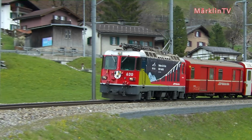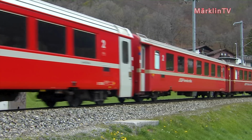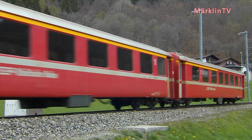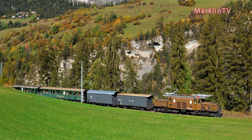The Rhaetian Railroad is one of the biggest, if not the biggest, narrow-gauge railroad in the world. On the one hand, it is incredibly modern, employing high-tech electric engines. On the other hand, it is highly aware of its tradition and continues to run historic engines such as the Crocodile. That's what makes it so appealing to a wide audience.